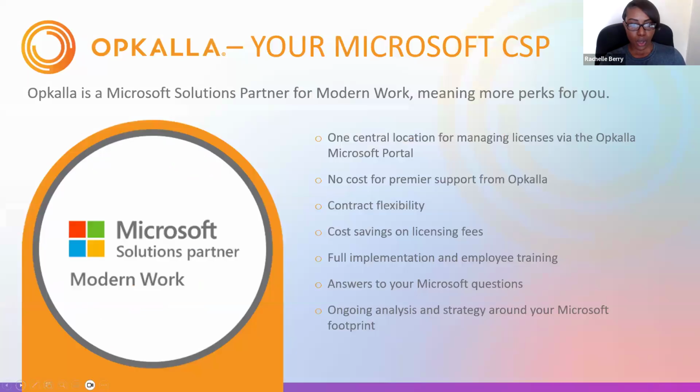Now, just to share with you some background on how we are able to resell Microsoft products. Apkala is a Microsoft Solutions Partner for Modern Work. And this is a designation that we have earned from Microsoft based on performance requirements that we have met, based on skilling exams, as well as assessments that we have taken. And of course, by demonstrating customer success in deploying Microsoft 365 products.